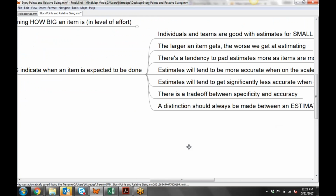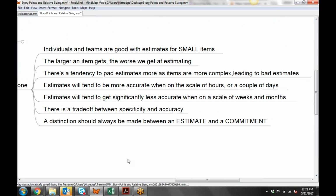So, time estimates. Generally speaking, if you're delivering a small item, something that's very reasonable to accomplish, the human mind is pretty good at estimating it. Part of it is because a small item usually involves doing things you've done before. So your team or yourself, you have experience as to what you're looking at, so your estimates are more reliable. But the larger an item gets, the worse we get as humans at accurately estimating.